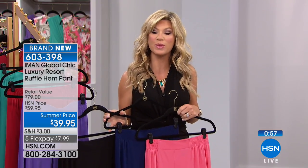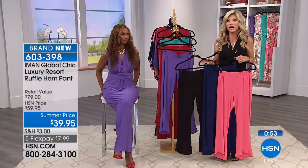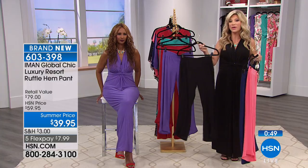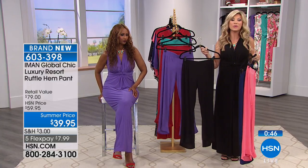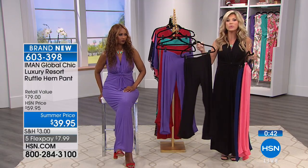I'm sure the ruffle pant is going to be back just as strong next year because as women, we're loving it. Right now, you were only seeing it with the biggest designers at well over $100. We're so fortunate today to have this done in a jersey knit at $39.95. You can wear this even with a great little denim jacket over top of it and some fun little pearl shoes. You can really do a lot.